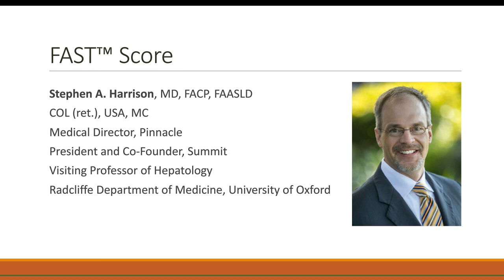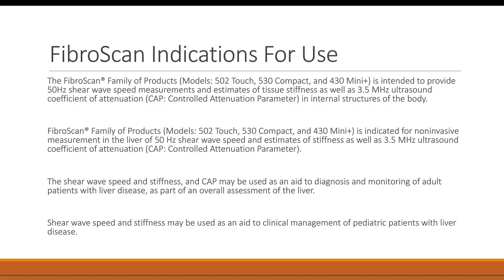Just a couple comments about the FibroScan indications for use that you see here. There are several different FibroScans: the 502 Touch, 530 Compact, and the 430 Mini, and you can read the data there. The shear wave speed, stiffness, and CAP may be used as an aid to diagnose and monitor adult patients with liver disease as part of an overall assessment of the liver, and can also be used in pediatrics.